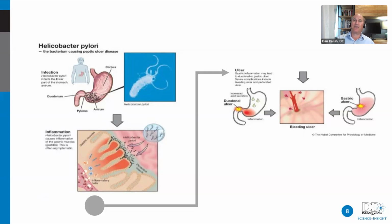I think it came out in like 2005. And it says something like, H. pylori doesn't always cause GI symptoms. This is the Nobel Prize Committee, okay? But in every patient with H. pylori, there is inflammation. And now we know that inflammation is at the root of depression and metabolic disorders and just about every disease known to humankind, autoimmunity and everything, right?